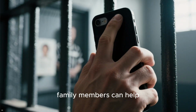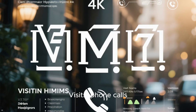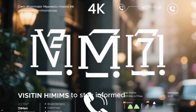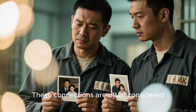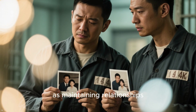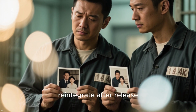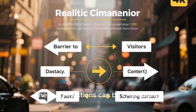Communication with family members can help prisoners maintain a sense of connection beyond the prison walls. Visits, phone calls, and letters provide opportunities for inmates to stay informed about events happening in their lives outside the facility. These connections are often considered important factors in supporting rehabilitation, as maintaining relationships with family and community can influence a prisoner's ability to reintegrate after release. However, maintaining these connections can be challenging.